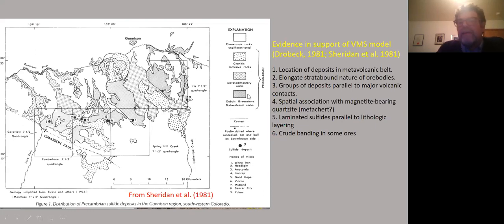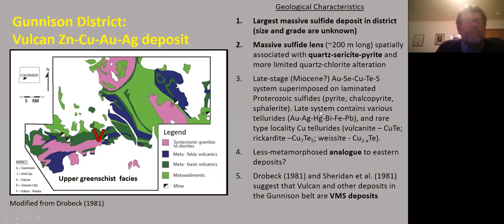Drobeck and Sheridan and others suggested these were VMS deposits. It was in part the location of the deposits within the volcanic rocks, the elongate strata-bound nature of the ore bodies, the laminated sulfides parallel to layering and crude banding in some of the ores. But this is probably related to deformation. But the one I also want to point out to you is the spatial association with magnetite-bearing quartzites and supposedly a meta-chert.